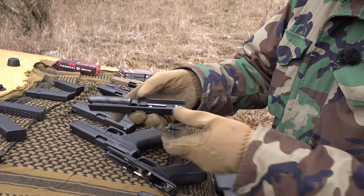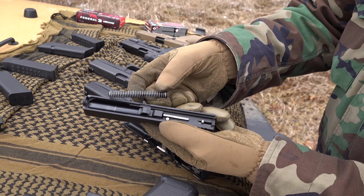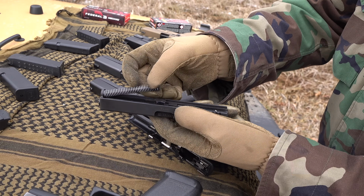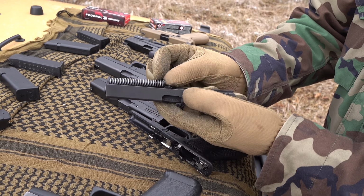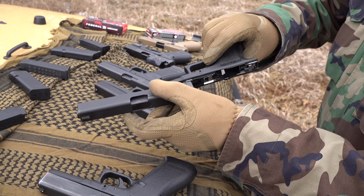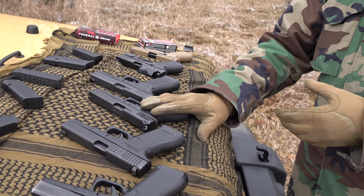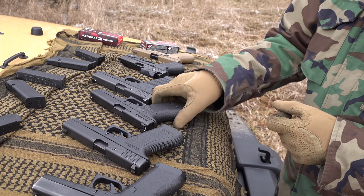The introduction of the captive recoil spring, okay? The guns from the Generation 1 to the Generation 2 have polygonal rifling in the barrel. And that polygonal rifling would carry over to the Generation 3 handgun that we see here.